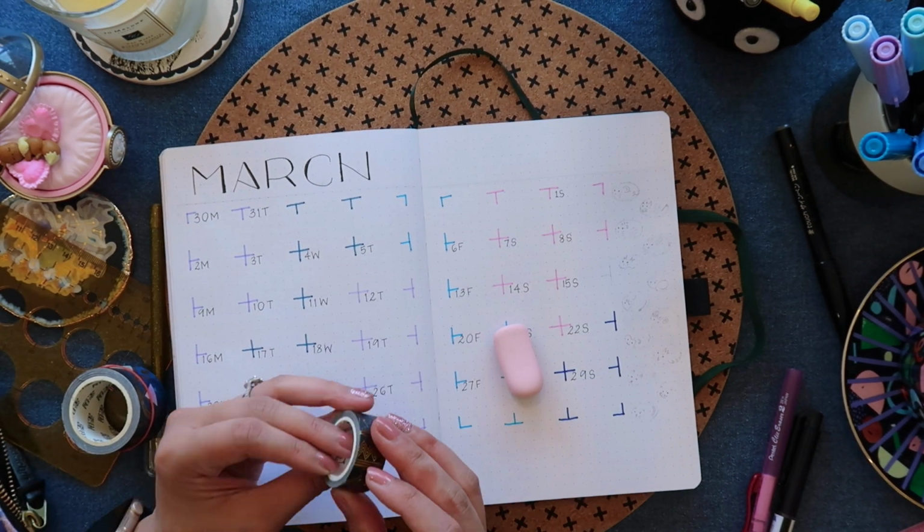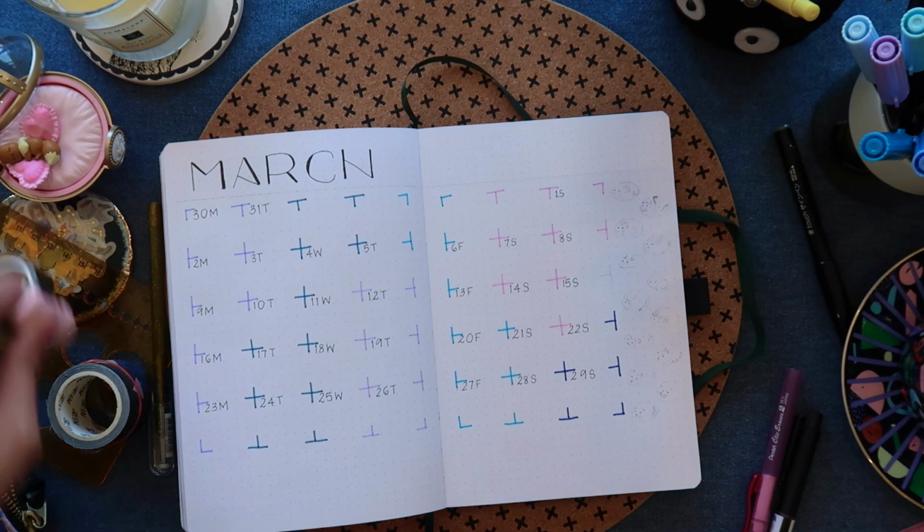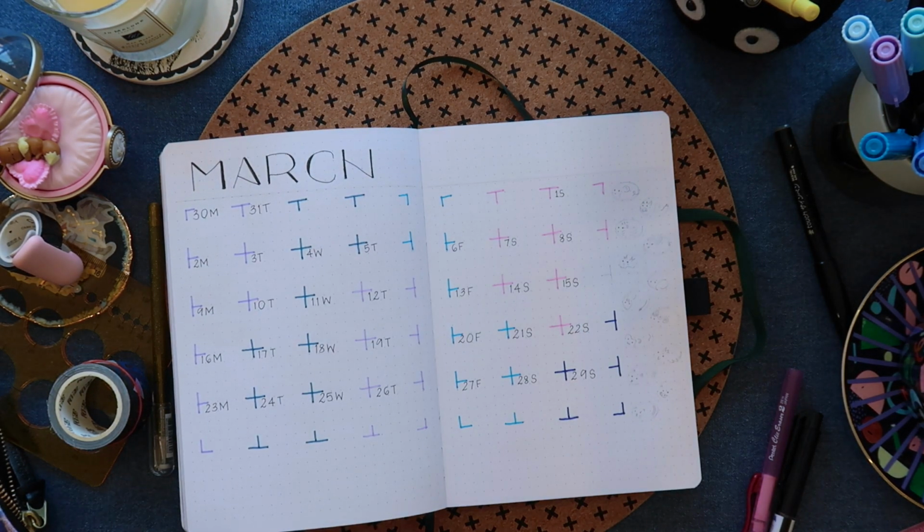And now I'm using this washi I showed in my AliExpress haul at the top. Just going to cut that to size.